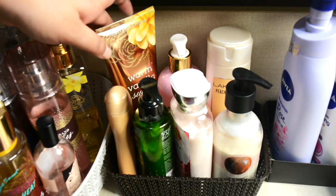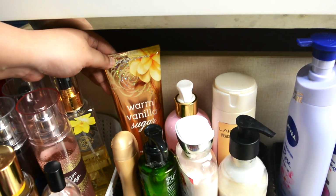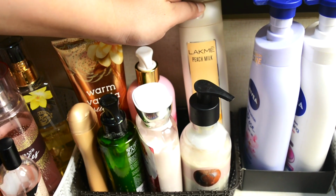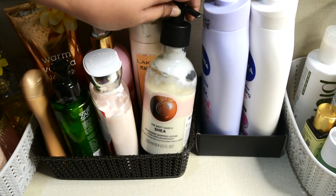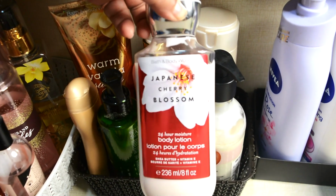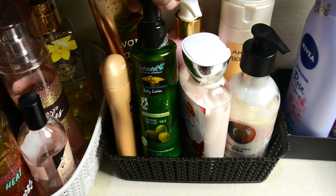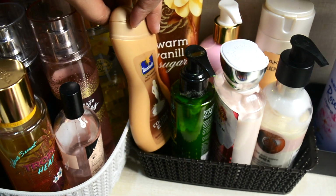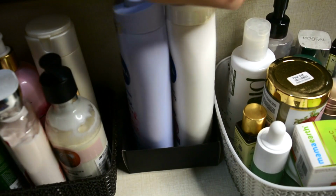Now coming to this part of the section, here I have all my body lotions. This is from Bath and Body Works. This is a warm vanilla sugar. This is from Nykaa. This is from Lakme. This is from Body Shop. This is a shea butter one. This is also from Bath and Body Works. This is my favorite. This is a body lotion which I got from Bali when I visited last year. This is from Vaseline. This is from Nivea, and this is also from Nivea.